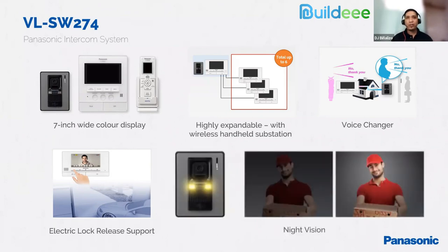And then, of course, for night, it has built-in LEDs that will illuminate the face of the people near the door station, giving us a clearer view of the person outdoors. So that is what VLSW274 offers to us.